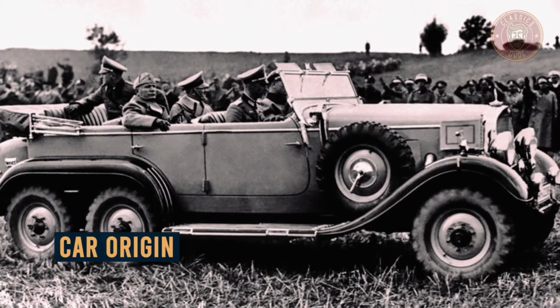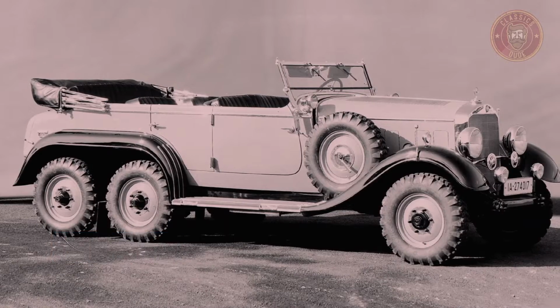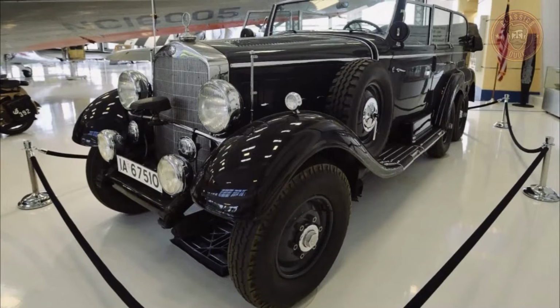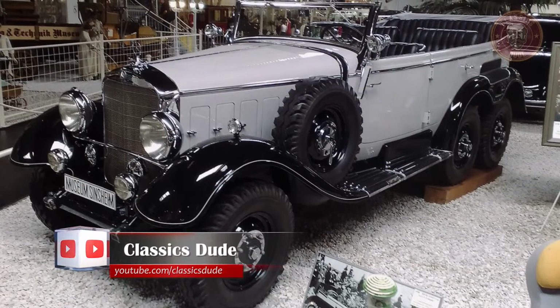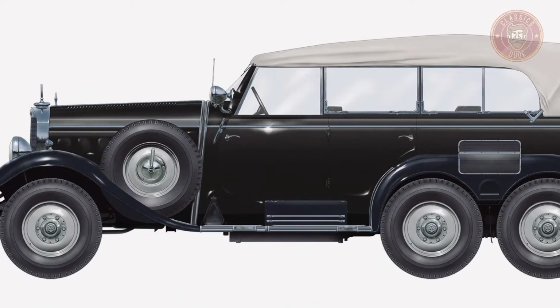The G4 was manufactured in 1934 and was first delivered to the Secret Service for use by Adolf Hitler. The G4 was mainly used for parade and inspection by the upper echelons of the Nazi regime. This was because this automobile was very expensive and the General Army could not afford it.